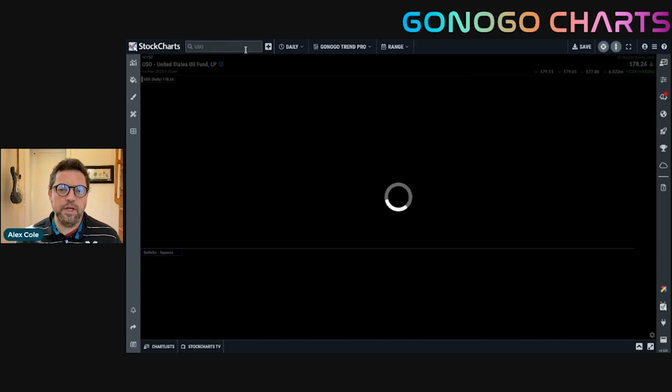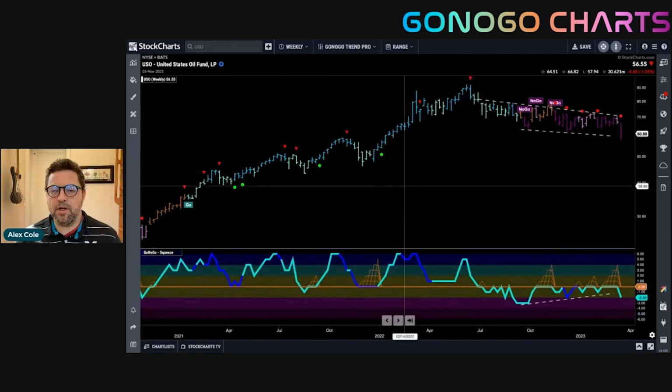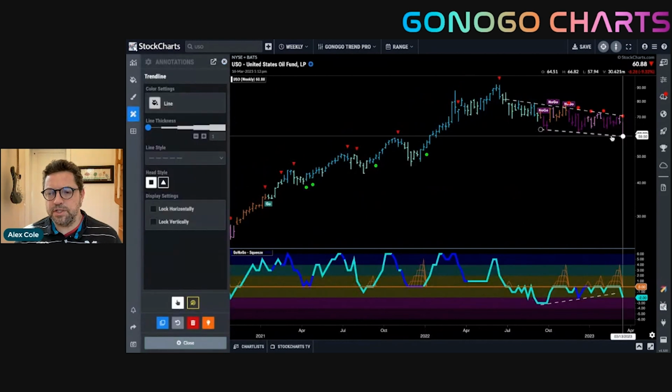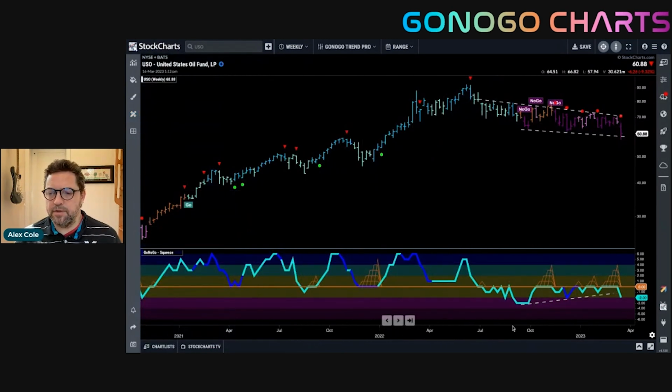Let's take a look at oil as well. We've been looking at the weekly chart of oil because we are seeing quite a lot of choppiness on the daily. Now, the weekly chart just continues to do what it's been doing. It's been moving slowly lower in this no-go trend. And we've talked at length over the last several weeks about the strong resistance at the zero line as prices creep lower. We've seen this downward sloping trend line.